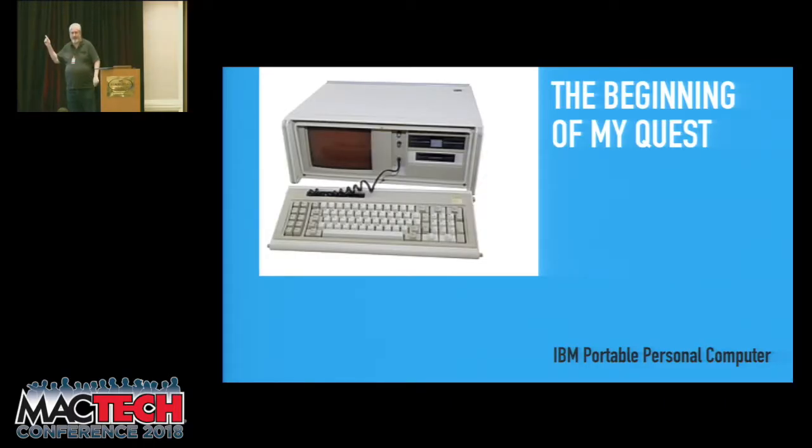I've been working in the IT industry for a long time. My first portable device was that. That's an IBM PC portable. The thing weighed about 39 pounds. So I have very little sympathy when somebody says, my laptop's too heavy. It's like, you have no idea what I used to have to lug around, right? And that was a workhorse for me.